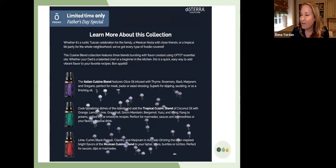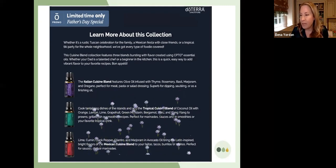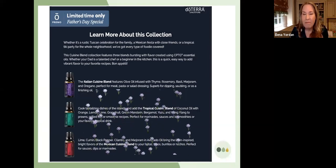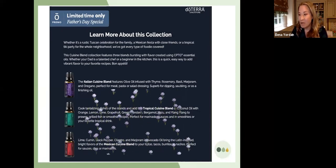Okay, so what can you do with these? The Italian blend features olive oil with thyme, rosemary, basil, marjoram, and oregano. You can use it for meat, pasta, or salad dressing. Honestly, all of these can be used for just about anything, whether you're using them with meats or fish or vegetables or using them as sauces. They're a terrific addition. The tropical blend is coconut oil with orange, lemon, lime, grapefruit, green mandarin, bergamot, yuzu, and ylang-ylang. This could be terrific with shellfish. You could also use it in a smoothie.